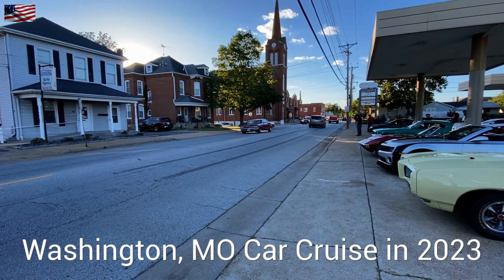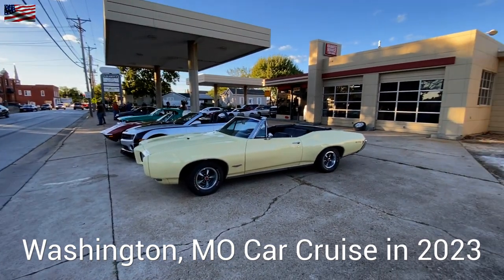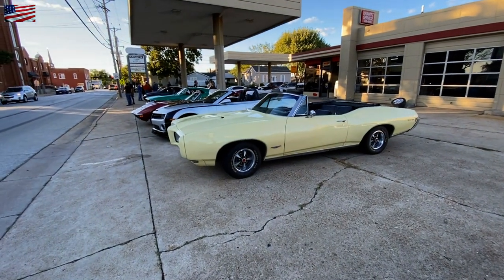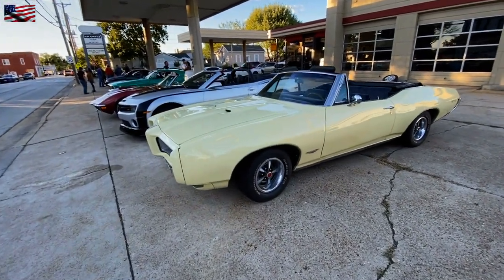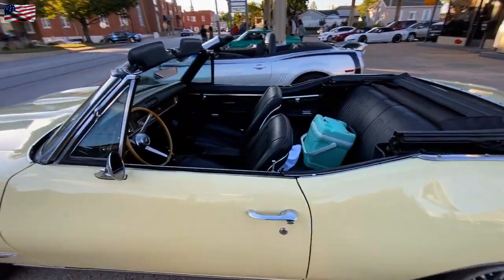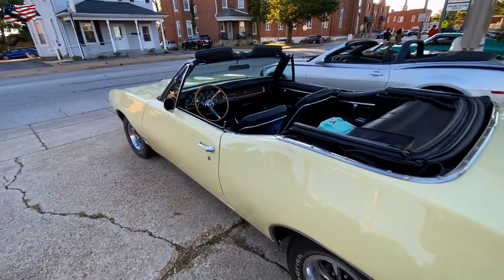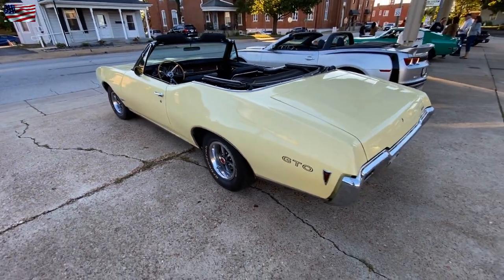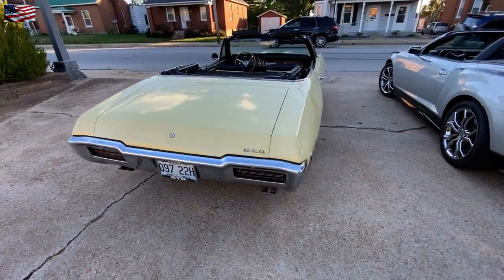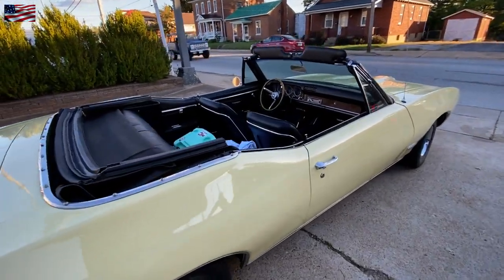Well, we're in Washington, Missouri for a car cruise and just driving along, old gas station and some really nice cars parked out here. So we'll just walk down and take a look. This is, I'm not sure what year, 65, 67 Pontiac GTO. Really a nice car. Can't tell if it's original paint. Kind of looks like original paint, but it's hard to say.